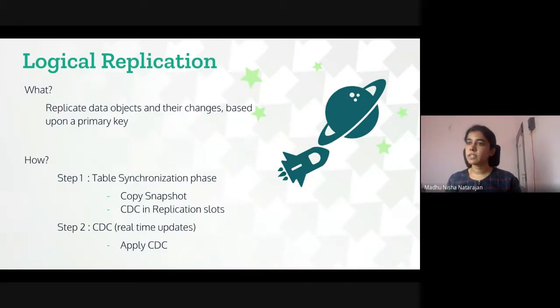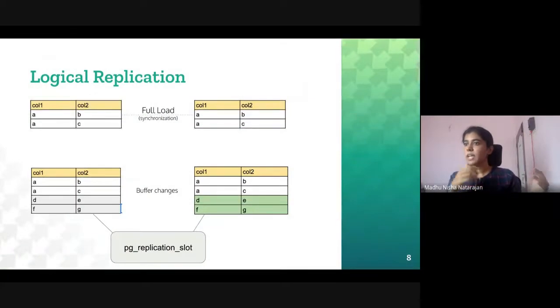The first step in the migration process is migrating the existing data itself. Later, we'll be migrating all the ongoing replication, which is what our problem statement is. In the table synchronization phase, we'll take a snapshot of the source RDS and copy it to the target database. Meanwhile, we'll start capturing all the ongoing changes in a replication slot. DMS will create a replication slot in the source RDS and start capturing all the ongoing changes while the existing data migration is happening in the table.